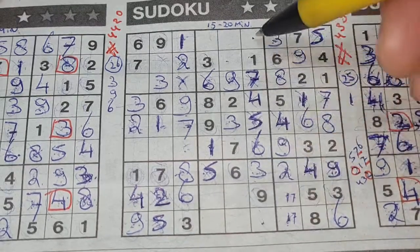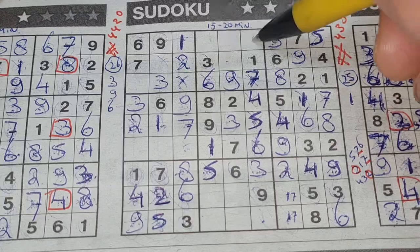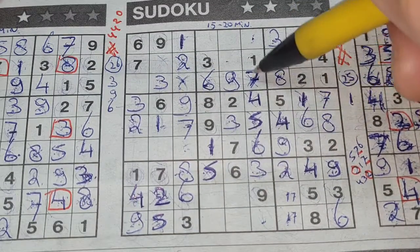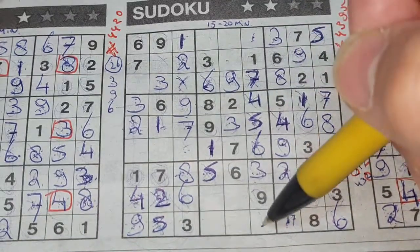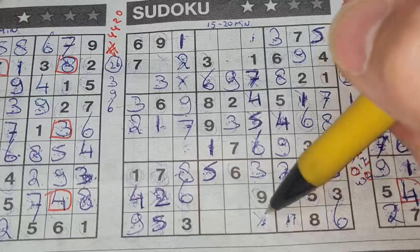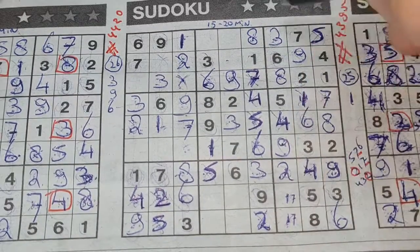2 missing numbers in this column. For numbers 1, the 2 is missing, the 3, the 4, the 5, the 6, the 7, and the 8 is missing. 2 and 8 are missing. We have an 8 there, no 8 there. 8 should be here, and the 2 goes there.